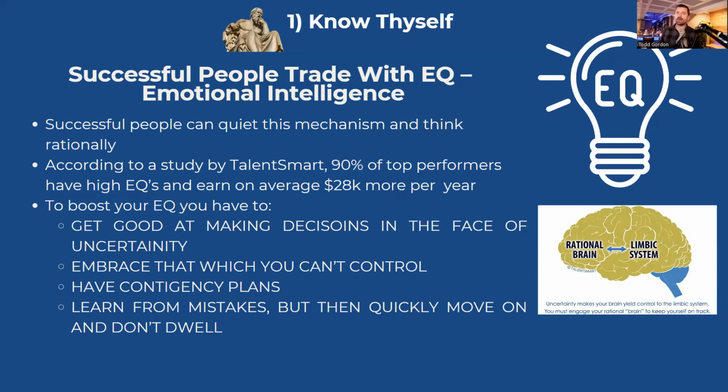Good trading is not about IQ. Good trading is about, it's up here. I can teach you the setups in 30 minutes, right? But it's consistent application in different kinds of markets, knowing yourself, that makes the big difference, at least from where I sit. So anyways, EQ is getting good at decision-making in the face of uncertainty.